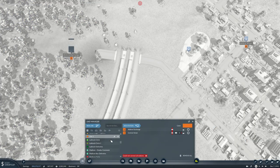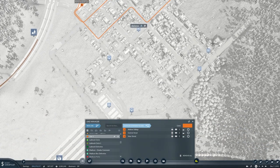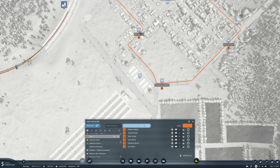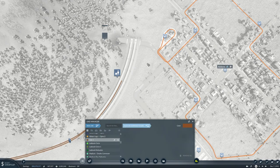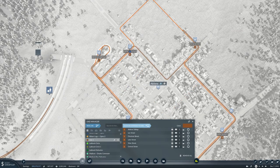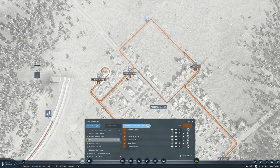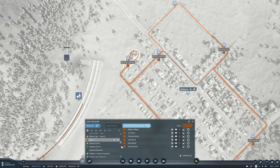And this line, all right, we'll go from there to there, to there, to there, to there, to there, and back again. And this will be Abilene. And then another new line from there to there. Not like that. So we need to add a waypoint over here. And this will be Abilene Circle 1.